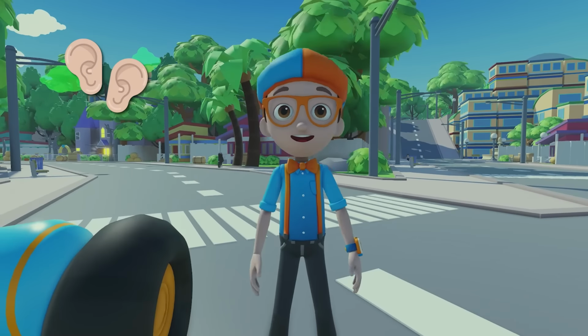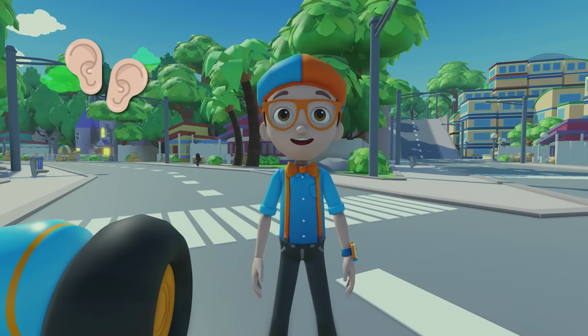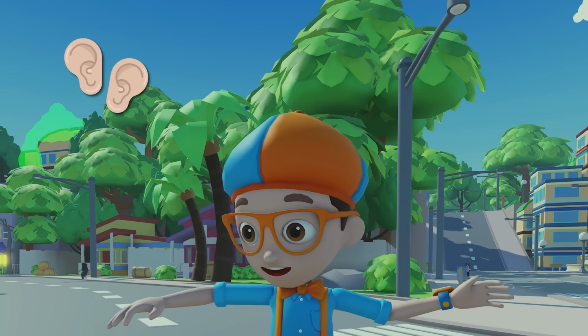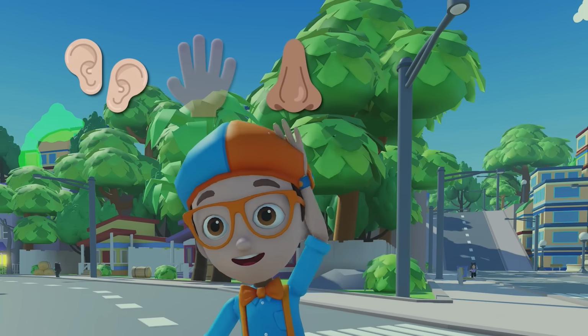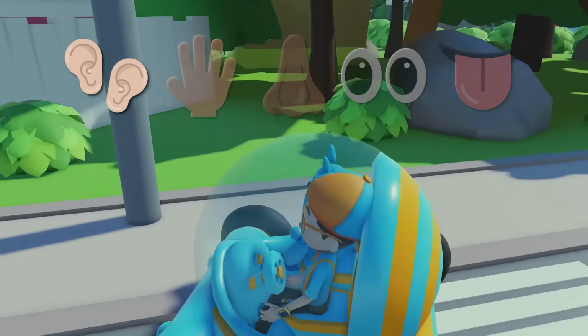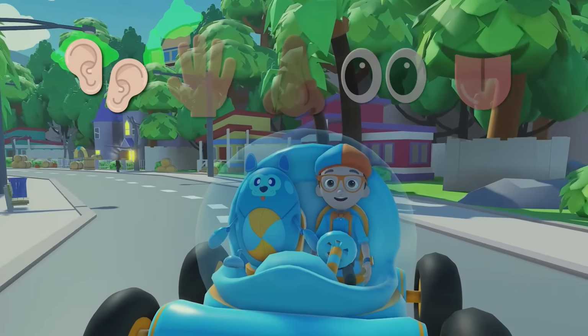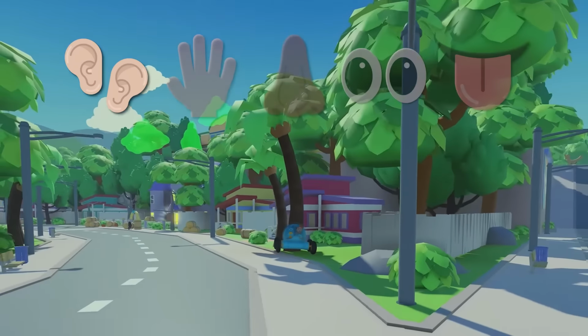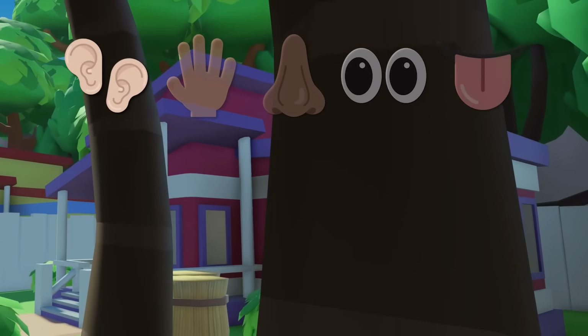Hello, it's me, Blippi, and today we're gonna learn about the five senses. The five senses are hearing, touch, smell, sight, and taste. Let's go explore and see what our senses can find. I'm so excited. Oh, whoopsies. Looks like we bumped into that tree.